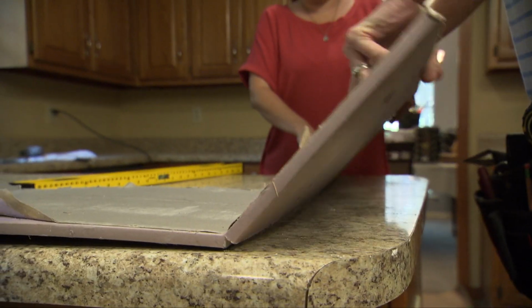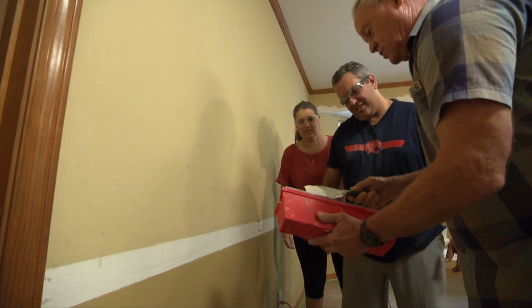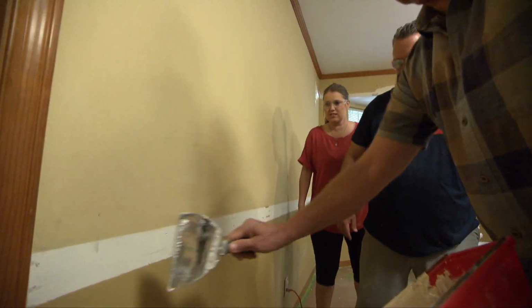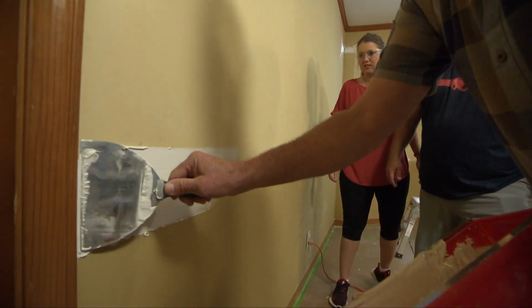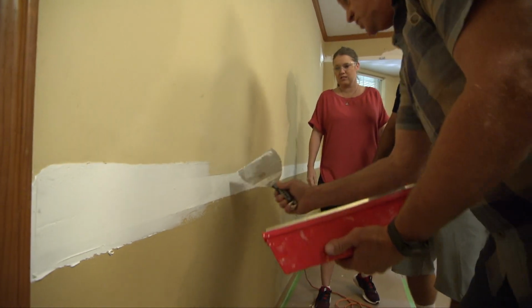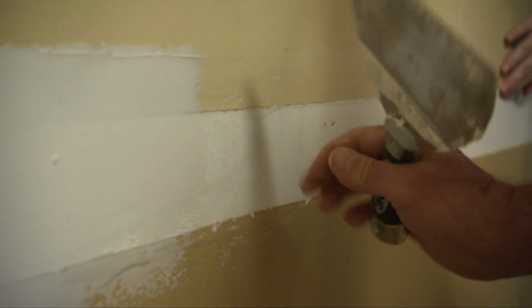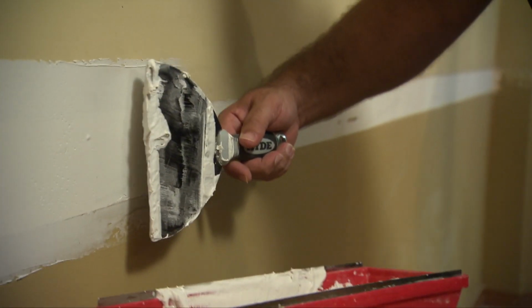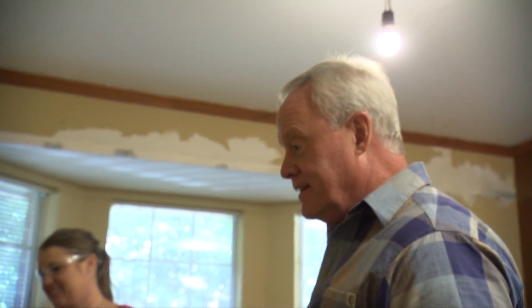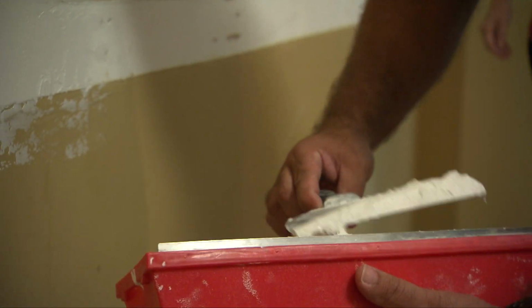While Chelsea replaces the drywall around the window, I'm applying joint compound to the other areas that need repair. And then you're just spreading it out. Best thing to do is just go all the way down the line. All you're doing, there's just a slight indentation. So you're just filling that one little hole in there with a little extra. It's just like a coconut cream pie. You just put it on there, just like the icing. Then we'll come back and we'll skin it out. Okay.